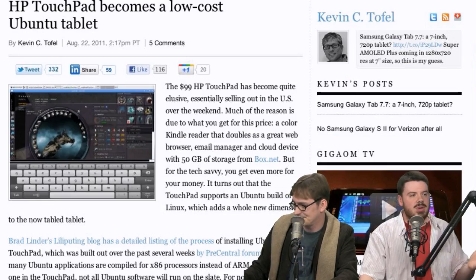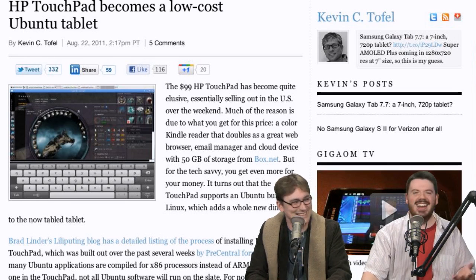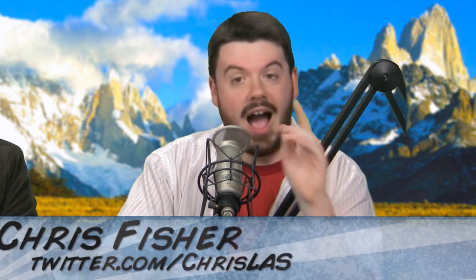So the HP Touchpad becomes a low-cost Ubuntu tablet. First of all, did you hear that a few people have gotten these $99 HP Touchpads that arrived running Android? What are you talking about? I am not kidding you. Go look it up. They're Qualcomm builds of Android, like 2.2.3. You're screwing with me. I'm absolutely serious. But you'd ordered a WebOS tablet.